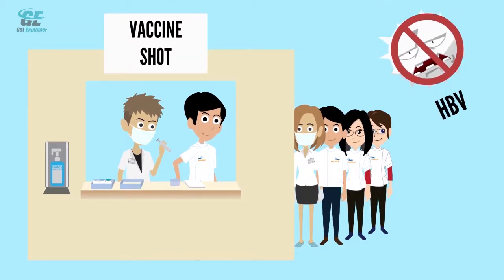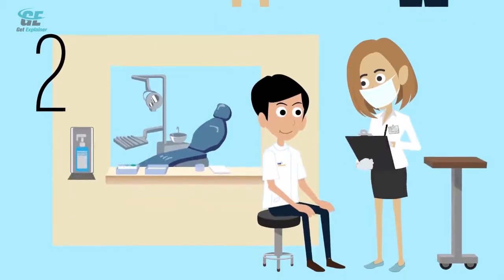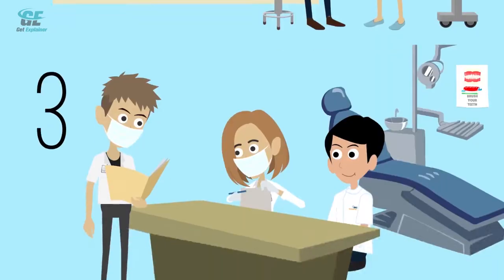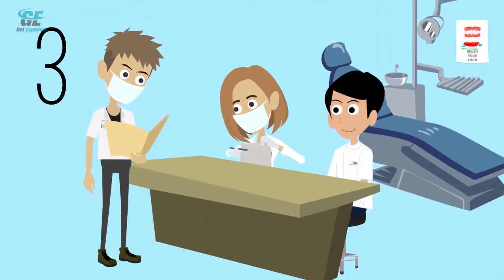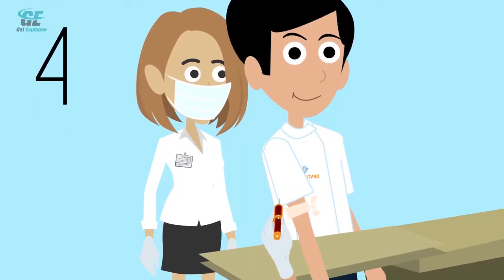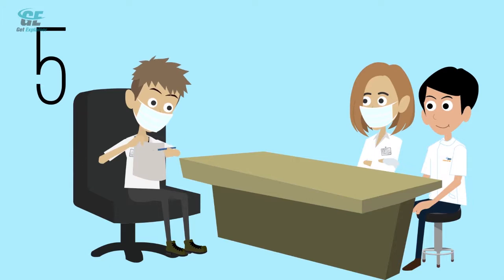What can you do if it happens? 1. Wash the injury with soap and water immediately and dress the wound. 2. Take detailed information about the injury, including when and how it happened and whether the instrument was visibly contaminated with blood. 3. Report the incident to a superior and complete an incident report form. 4. Request for an immediate blood test for both you and the patient involved. 5. Follow up with a medical practitioner for further investigations and counseling.